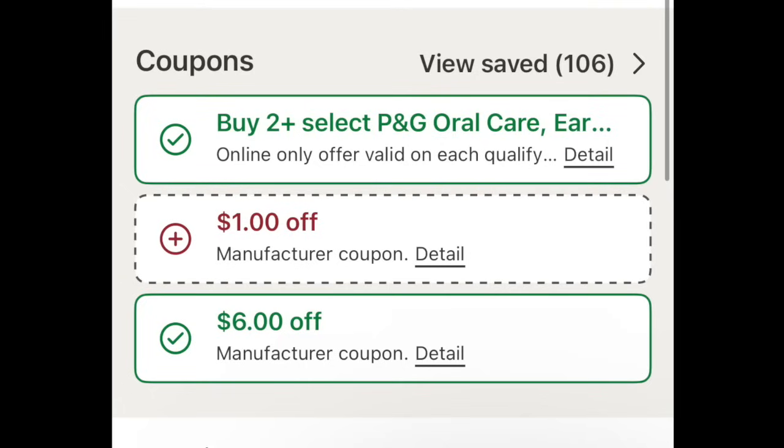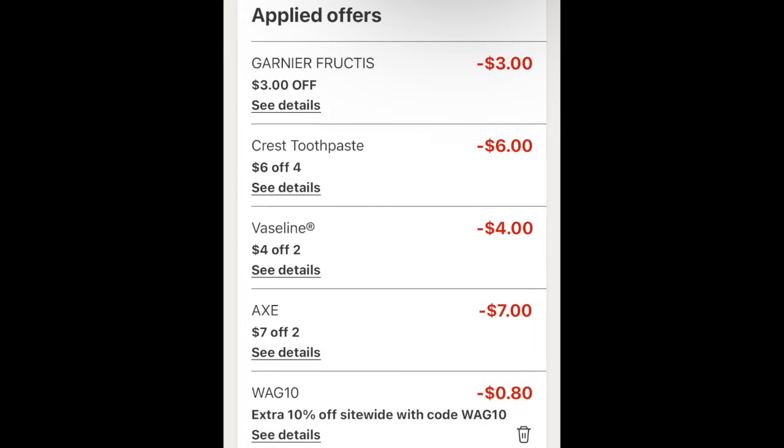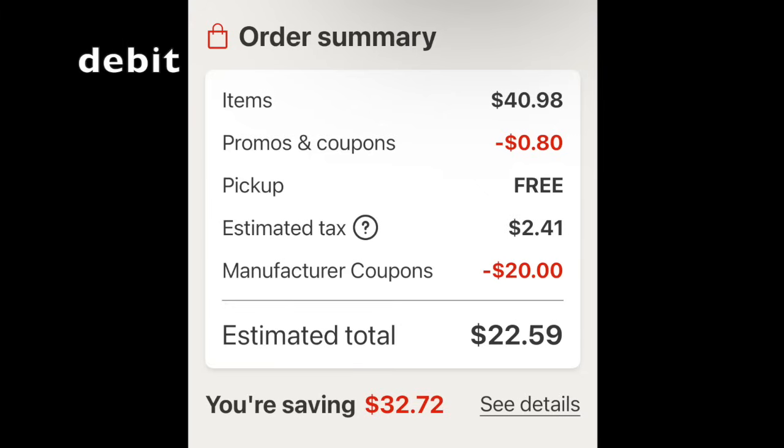For the dental care, we have a buy 2, get $3 back. And then for Garnier Fructis, we also have a 3 back when you buy 2. Just to show you the gorgeous chorus line, $3 for Fructis, $6 for Crest, $4 for Vaseline. We have a 7 off for the Axe. And we're also using the code WAG10 for an additional 80 cents off. I did try the other codes that they have, and again, nothing would apply for me. So go figure that one out.